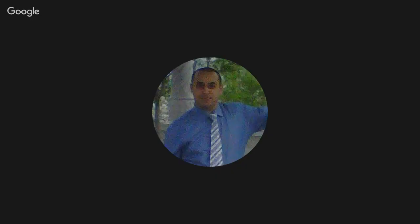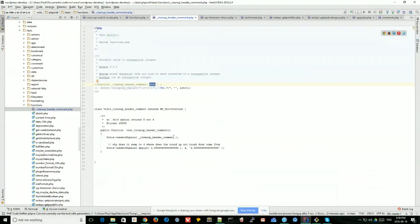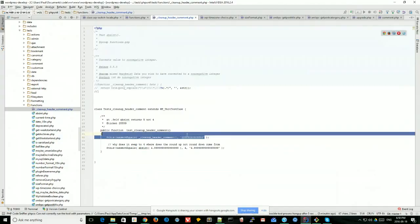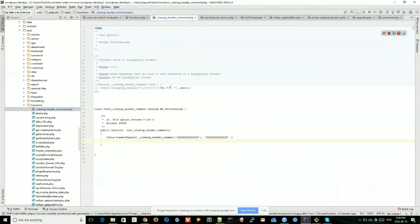So what parameters does assert equals take? Yes, it takes two parameters, and it expects them to be equal. Okay. So I have no idea what this function does, but I see what you mean. So as long as it returns the FFFF again, then it works. Okay, it's escaping here. That's the problem.